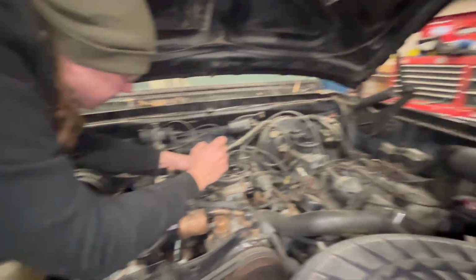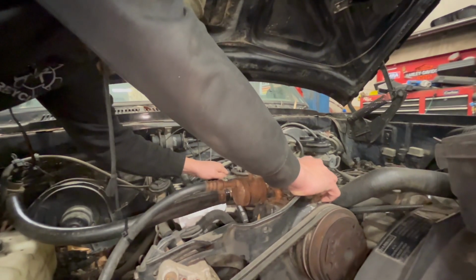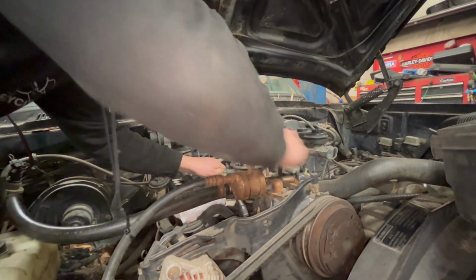Replacing fuel lines. Yeah, they were dry rotted. They're not leaking now, but they will. Gotcha. I mean, it don't need a lot. That's why I'm pretty excited about getting it.